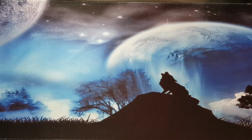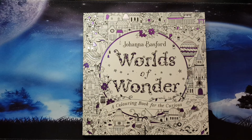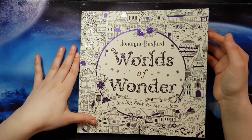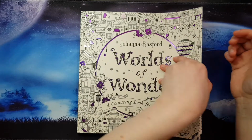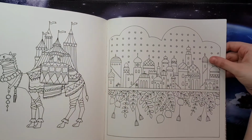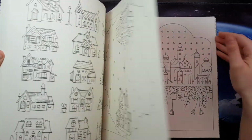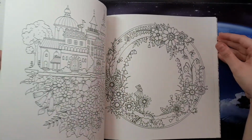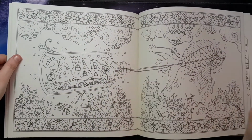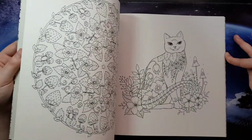So yeah, the next book that I got was the Worlds of Wonder. So this is Joanna's latest book, and it's so beautiful. There's lots of open backgrounds and things for you to add your own details, or you can just use them as more simplistic colouring pages. But there's a lot of freedom with this book, and I really love that she's done that. I really want to do this page. I love anything underwater, so this one really called to me when I was getting the book.